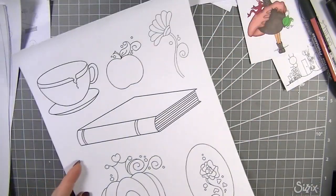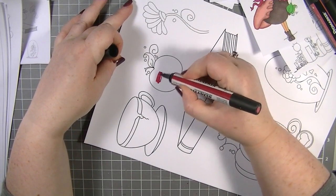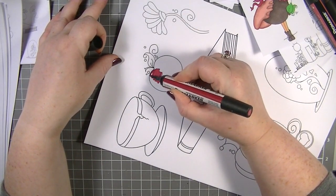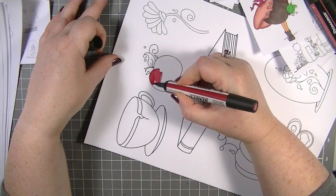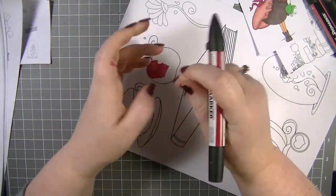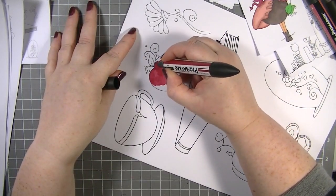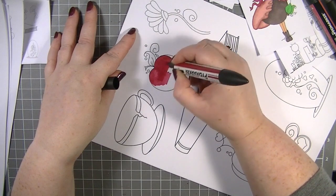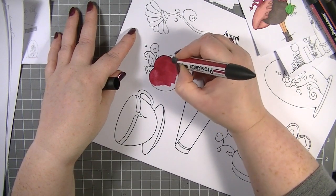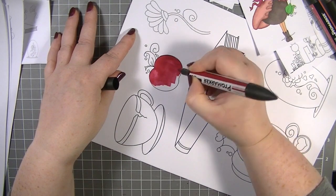I'm going to do this apple as well, so I'm going to actually fussy cut this apple out. So I'm going to use the same red, so it all sort of goes together. But I think it would be nice if we have this sort of accessory in it. And just because it's a big area, I am going to come in with the chisel and do that.